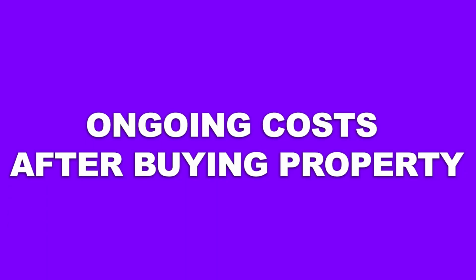For foreign buyers, many banks require proof of income in Japan, and if you don't have permanent residency, getting approval can be more challenging. Also, interest rates for foreign buyers tend to be higher. So if you are considering a mortgage, keep these points in mind. Even after purchasing, there are ongoing costs to consider.